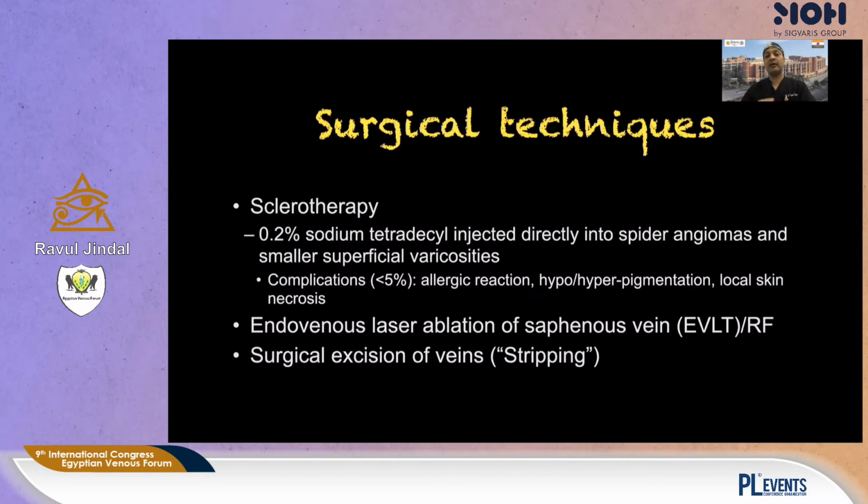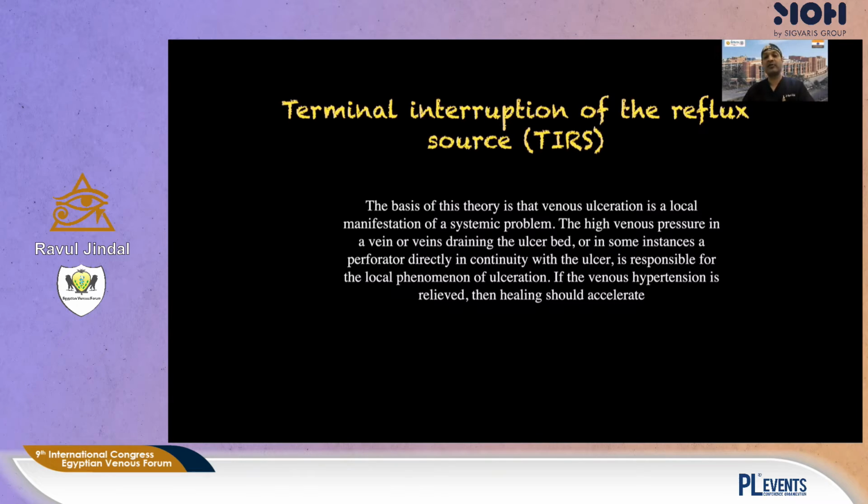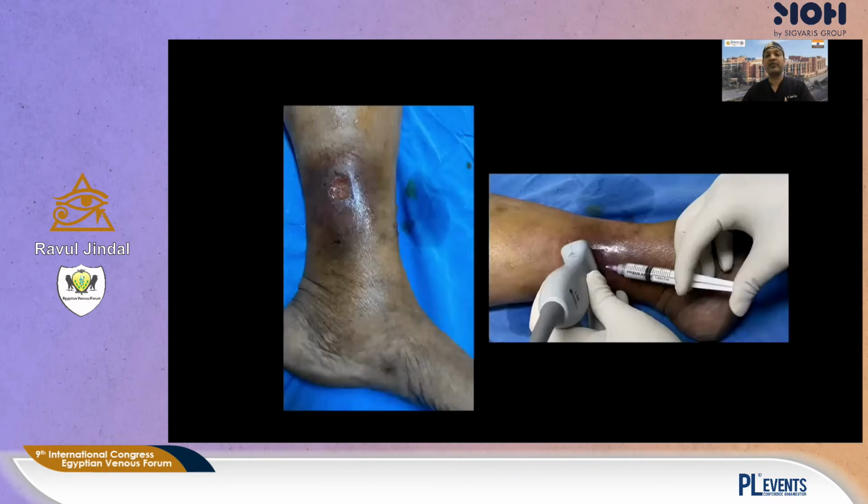And in some patients, we have to do some surgical techniques in terms of sclerotherapy, endovenous laser or radiofrequency ablation, and in some cases, a surgical excision. This is a very important technique which we use in some cases of reflux of the perforators, which could be the cause of the localized venous ulcers.